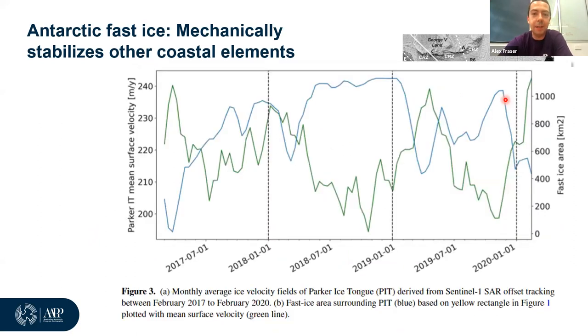Not only that, but they showed a really nice correlation between ice tongue velocity, which is this green line here in meters per year, and fast ice area within that embayment. And so you can see there's a direct and close correlation between velocity of these outlet glaciers and the extent of fast ice in these embayments.